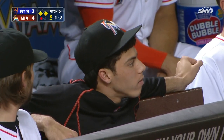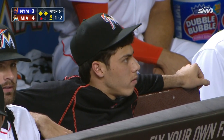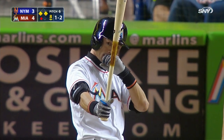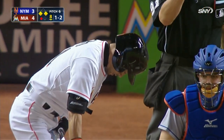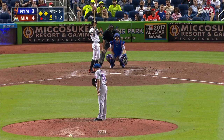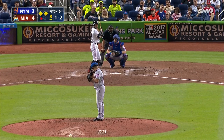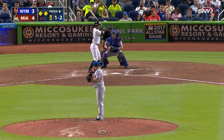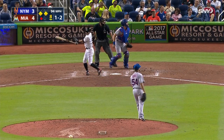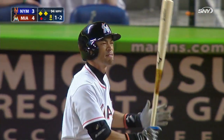Ichiro came to the major leagues in 2001. And his first year with the Mariners, he was the Rookie of the Year, and he was the American League MVP. And he was off and running. Fred Lynn. He later set a major league record with 262 hits in 2004. Most ever in a single season. And he is keeping this at bat alive.